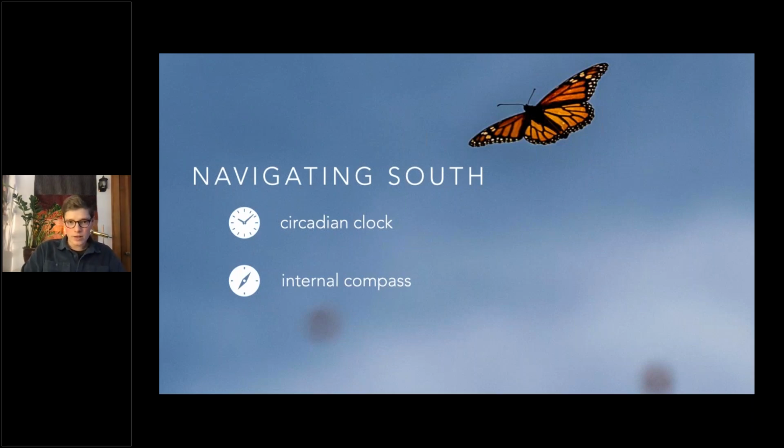One way is that circadian clock that I was talking about earlier. They actually have hormones within their body that are regulated by the amount of daylight that they are exposed to. So essentially they know roughly what time of day it is, and they can also determine the position of the sun over the horizon. So they're using both the time of day and the position of the sun with their internal compass to be able to put a bearing and travel in a particular direction. And the next area that's really interesting that researchers are studying is magnetic field detection.